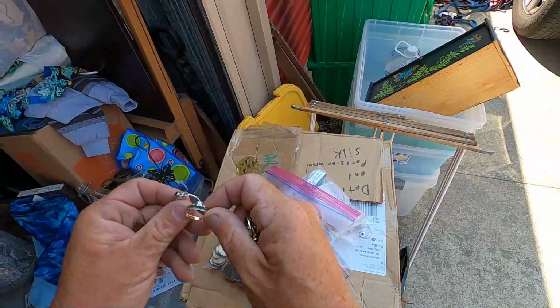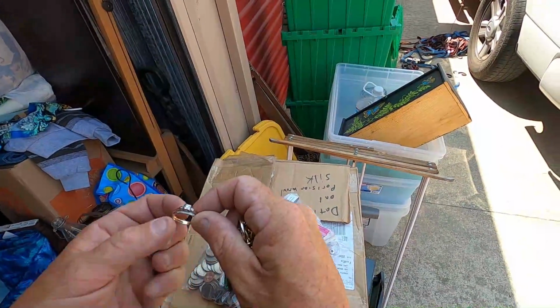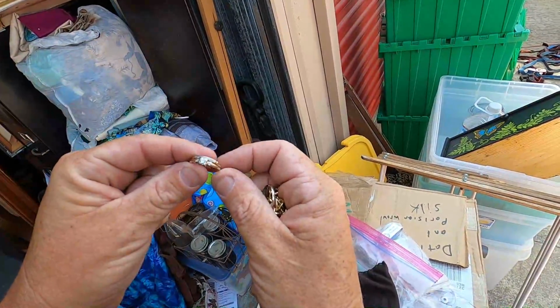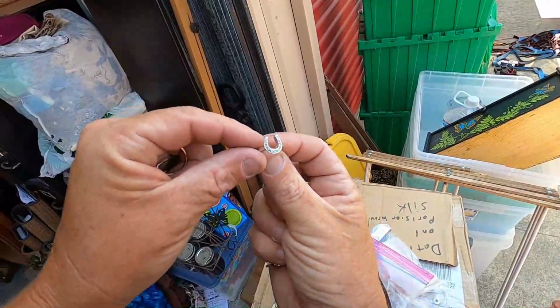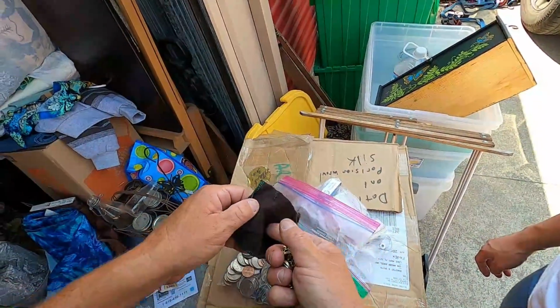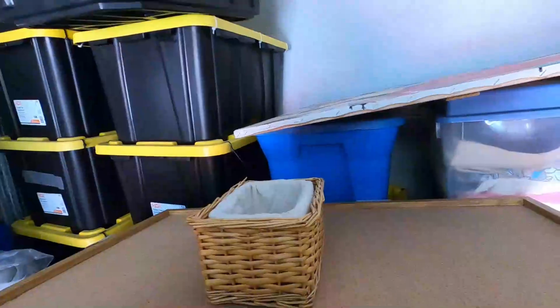Oh, wow. Check that freaking thing out. I think that's white gold. That's not real. That had me for a second there. I almost pooped myself because I was going to keep that.